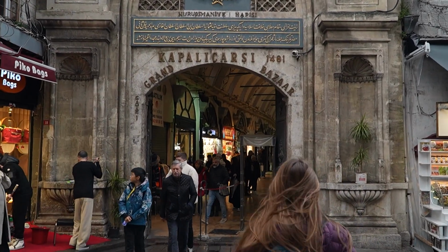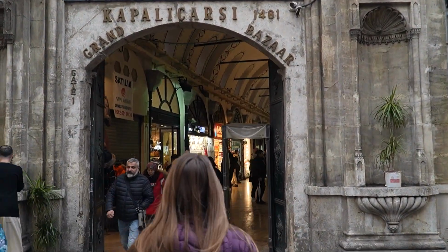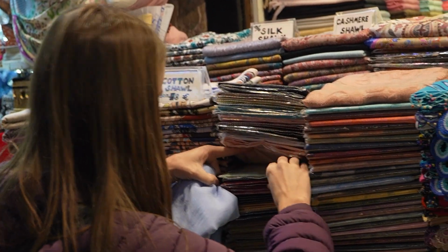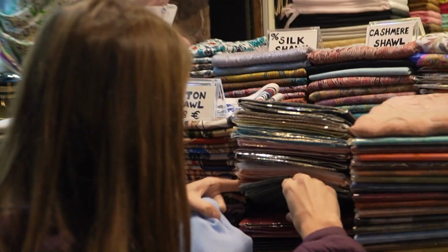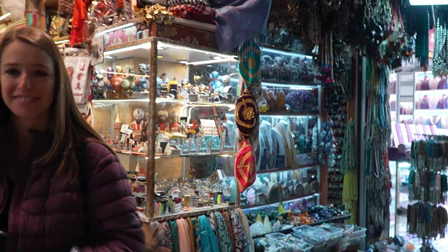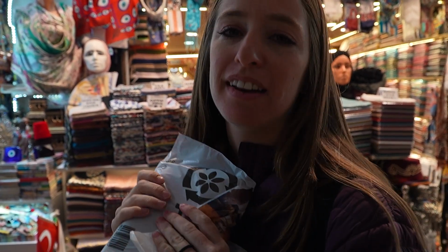Now to the bazaar. I just want to get one thing. One thing. I got my scarf. I haven't actually converted how much it was yet, but it's extremely soft and I've been wanting it anyways, so. And then I can use it as a headscarf.